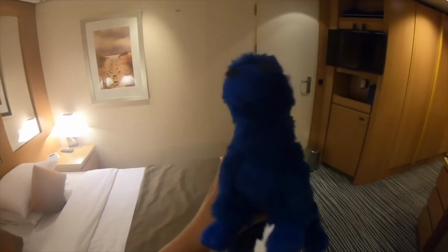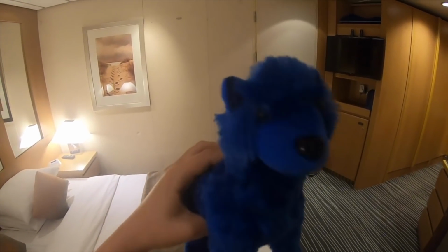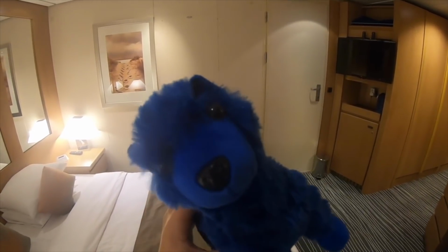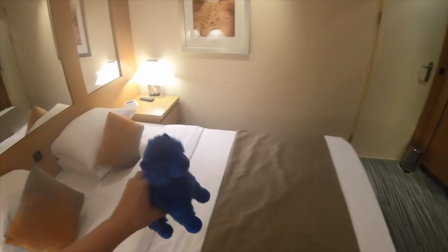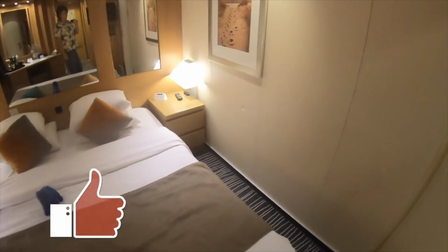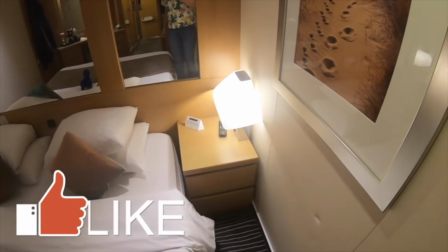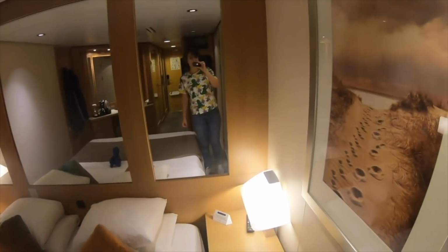Inside cabins are fantastic. They're dark. They're the best place. It's like a little cocoon. You can sleep in there forever, and you can save so much money by booking an inside cabin, which you can invest into excursions. You can invest into a drinks package. And at the end of the day, if you have an inside cabin, the only thing you're going to do in there is shower and sleep.